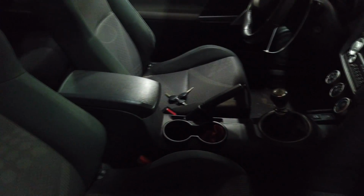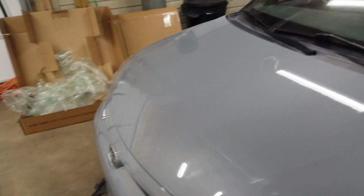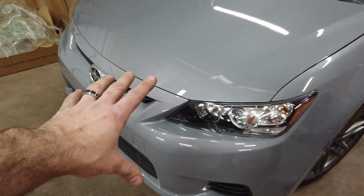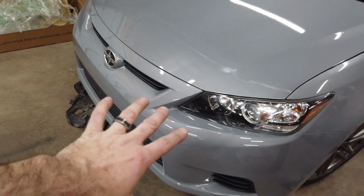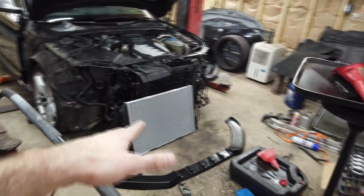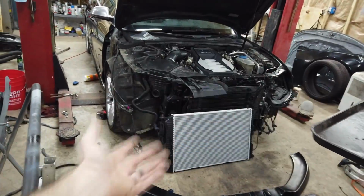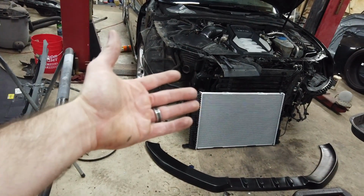I'm happy with that. I think it looks good. So tomorrow we'll button this up completely. Maybe take a test drive of this through Mexico. And I think I want to wait till tomorrow to throw this radiator in too. So we'll do that tomorrow also. Let's go ahead and fast forward to tomorrow.